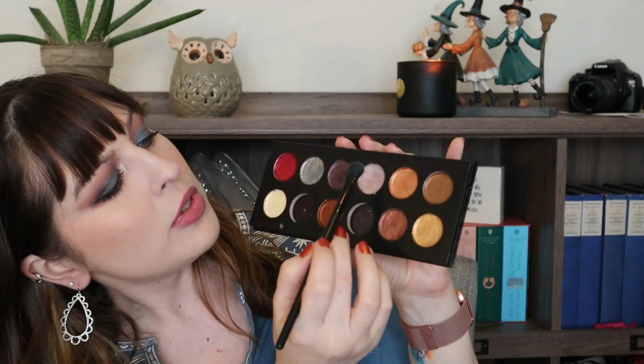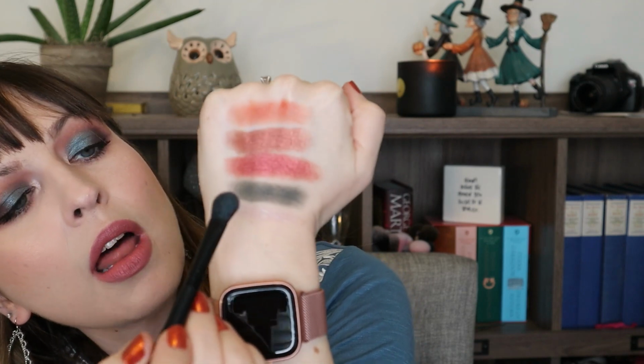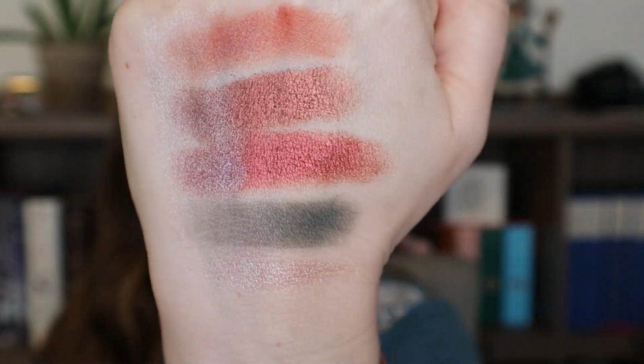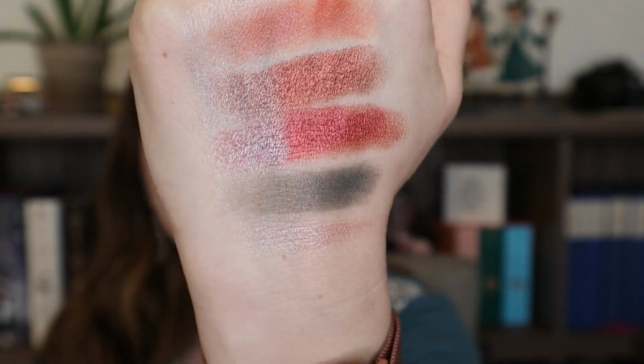So I just use this really fluffy e.l.f. brush. It's fluffy, but it's tapered as well. And I just tap it in here. So all I do is just tap it, and I get plenty of product on the brush itself. And then I just tap it over the edge. So I just want to show you. Hold on. Let's see if I can do this, because it takes a lot of concentration. All right, so I don't know that the camera's gonna be able to do it justice, but I layered it over top of each of my swatches just to show you how amazing.